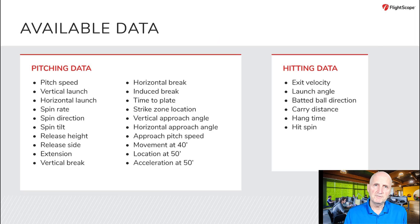Doppler radar tracks the full flight of a pitch, from release point to catch, and all of the ball flight data points. Doppler radar also tracks the entire flight of all batted balls. Pitching data includes pitch speed, spin rate, vertical and horizontal break, strike zone location, approach angle, and more. Hitting data includes exit velocity, launch angle, batted ball direction, carry distance, hang time, and hit spin.